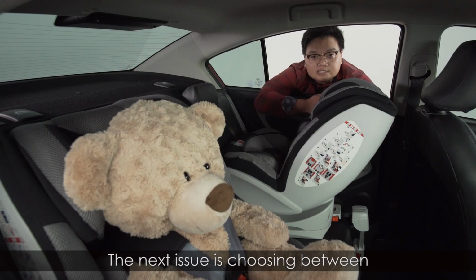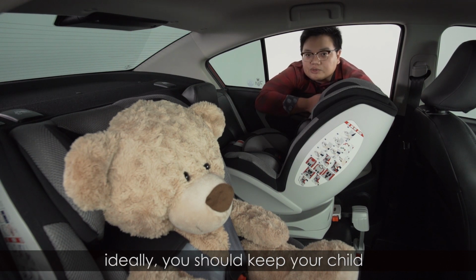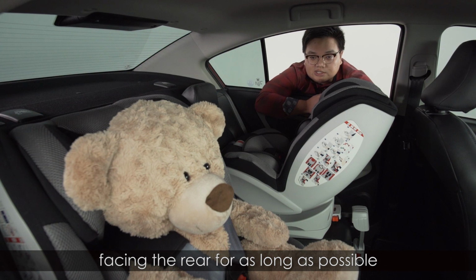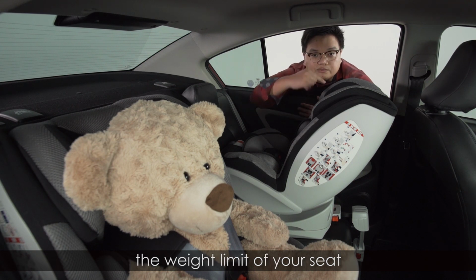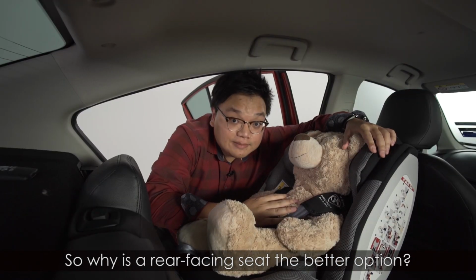The next issue is choosing between a front-facing or a rear-facing seat. Ideally, you should keep your child facing the rear for as long as possible. It's only when your child has reached the weight limit of your seat should you then move on to a front-facing seat. So why is rear-facing seat the better option?